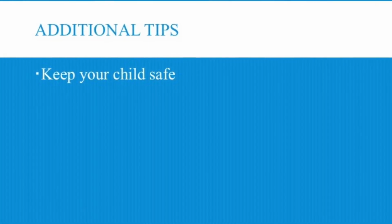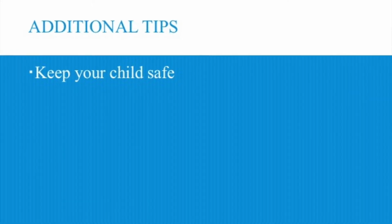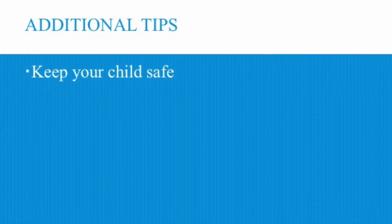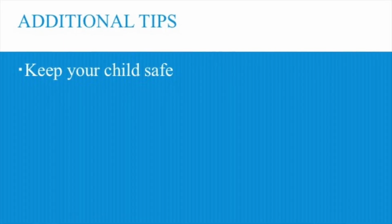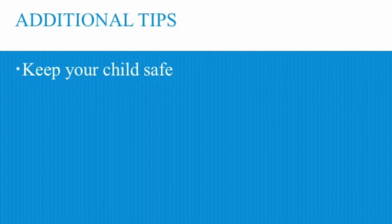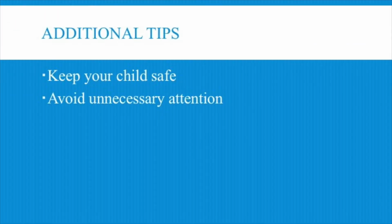To best support your child during challenging behaviors, we suggest you keep the following things in mind. First, at all times, keeping your child safe is the number one priority. Sometimes, challenging behaviors can be dangerous to your child or others. Regardless of the new strategies you choose to use, please remember that your child's safety should always be your first goal.